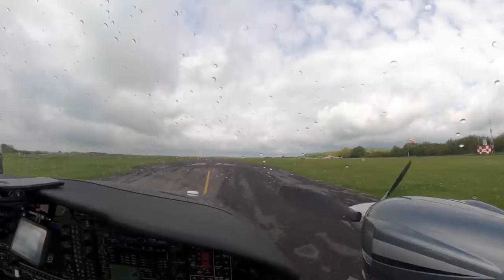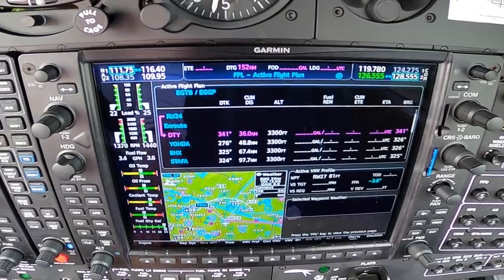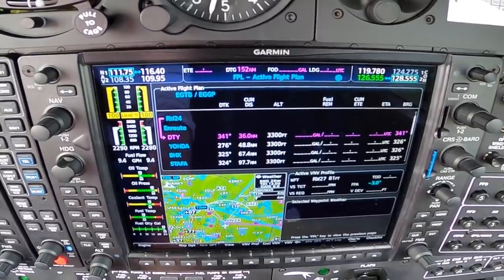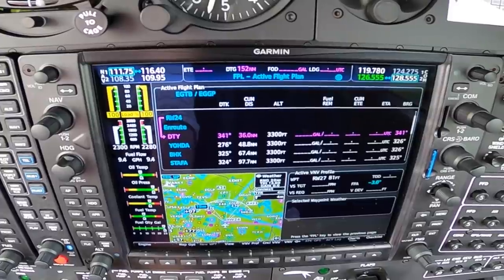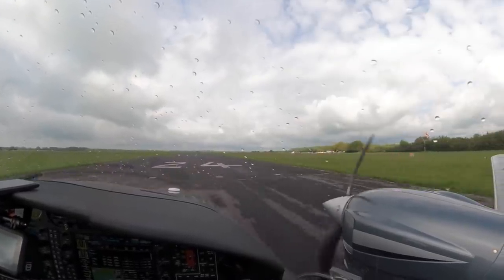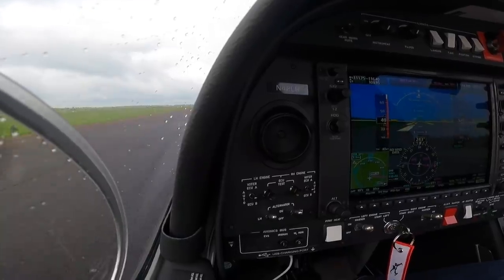So, holding on the brakes, slight crosswind from the left, still probably need a fair chunk of right pedal. So, RPM's coming up. Wanting to achieve 100%, which we have, 2,300 on each prop, and fuel flow all looks normal. Right, take off. Acceleration feels normal. Just got birdies get out of the way. Airspeed's alive, T's and P's all looking good.